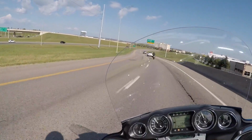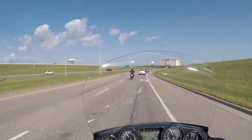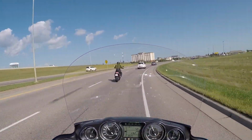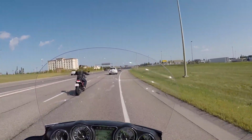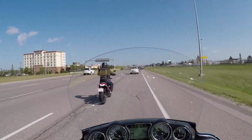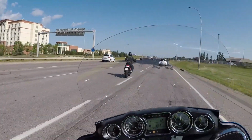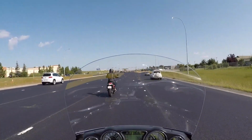But I mean, it holds its line beautifully. I'm doing these little sweepers for on and off ramp at 80k an hour, and this thing is just holding its line. Some people believe the steering can be a little bit vague when you really push it, but there's Gary's fork brace or the super brace that you can buy to stiffen up the front end.